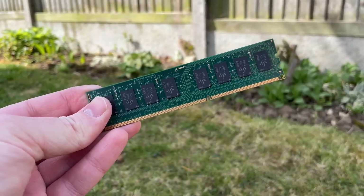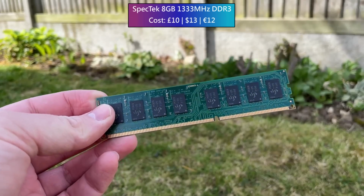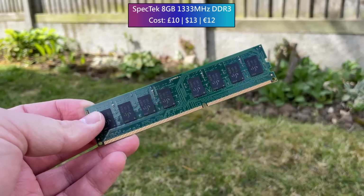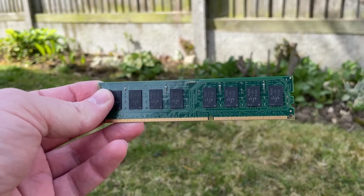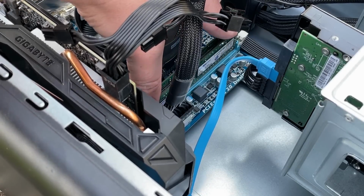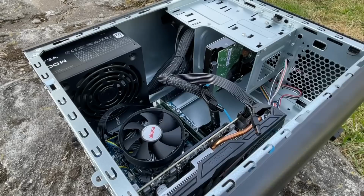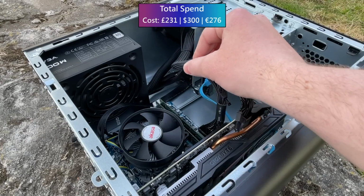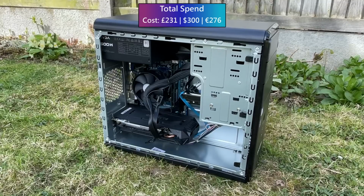The additional stick of RAM cost another tenner, and while I might have stuck with 8 gigs should it have been in dual channel, it wasn't, so I saw no reason not to upgrade this thing to 16. The Spectec 1333MHz RAM I used was found at a local PC recycler, and I was informed that it's plentiful in pre-builts and therefore cheap. At £231, $300 or €276, we have a PC that might start, could potentially fry everything inside it, and due to the layout of the SATA connectors, might jam up the GPU fans when they're spinning under a higher load.